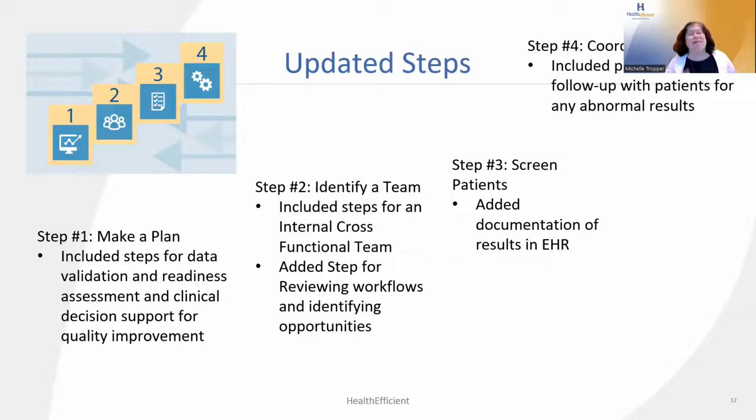The appendix, or not, it's actually a separate standalone follow-up for abnormal stool tests. That particular reference, as well as other references within the full steps guide, now include those processes for follow-up of any abnormal results. Next slide, please.